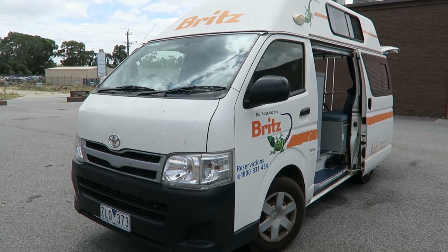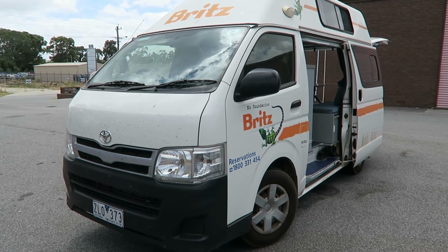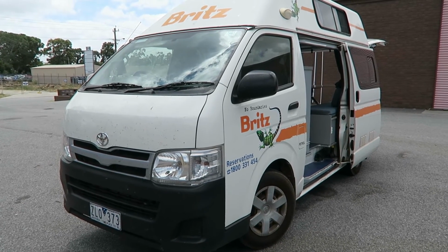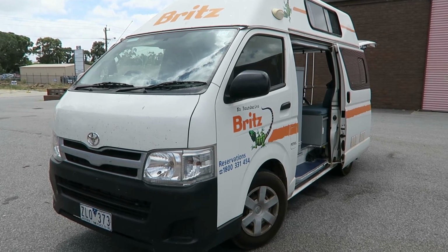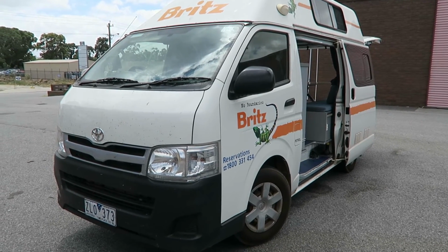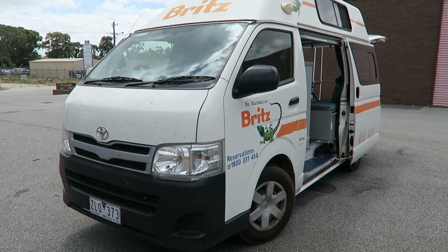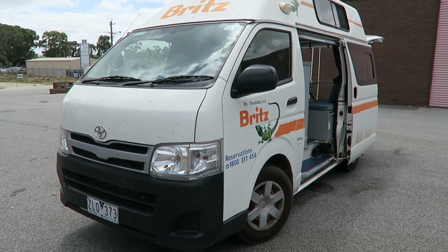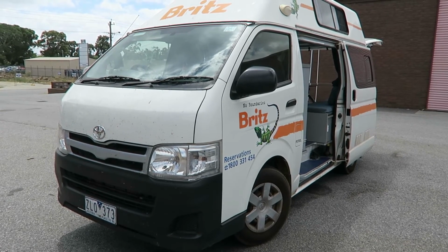It has some wear and tear to it, but overall it's a level up on vans I've hired from Travellers Autobarn in the past. To be honest, the problems with the Britz don't really relate to the van itself. More, they are concerned with the quality and selection of the living equipment. I can't help but feel that the people in charge at Britz don't actually go camping in their own vans.